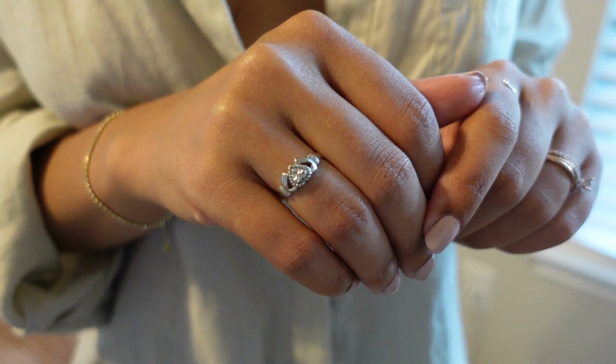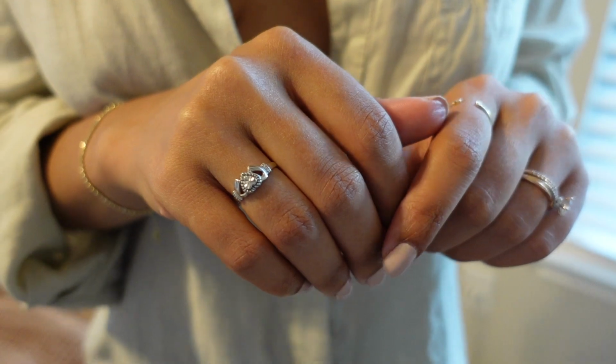I still have it. I'll never get rid of it either because obviously it has sentimental value. It only fits on this finger, and I go back and forth between this one and the one my mom gave me, but I should probably wear it more because it is a pretty ring. It has a nice meaning to it. It's an Irish tradition ring, so if you wear it a certain way, it means that you're single. If you wear it the other way, it means that you're not single. So pretty cool ring.